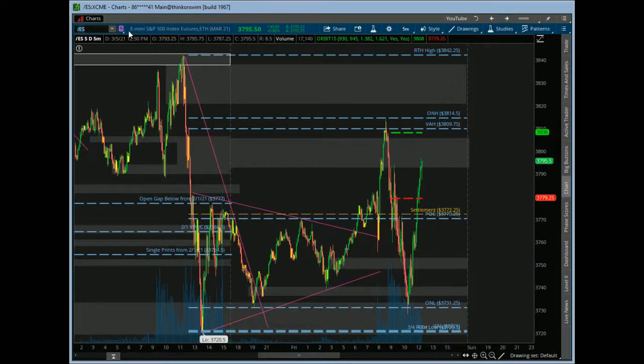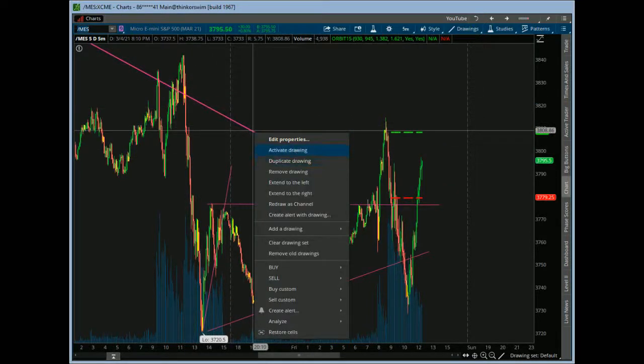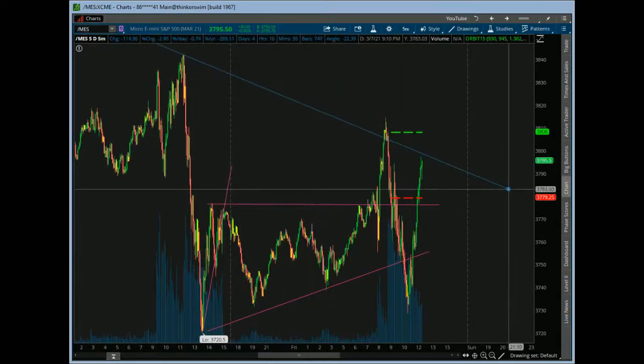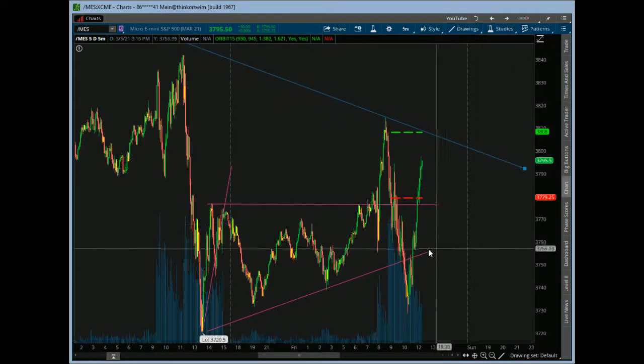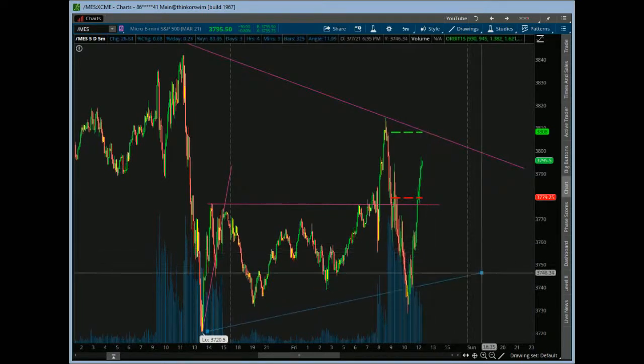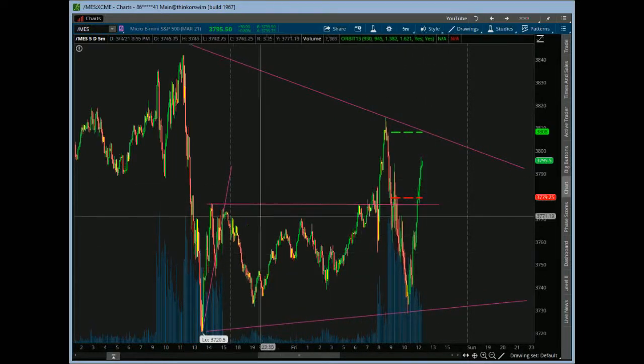In the meantime, we're going to check our geometric levels here on the MES and see how those hold. One of the things we could do is take this last one here that stretched out and push it over here. That would be a valid level, and this one would be valid too. So let's keep an eye on that. Really, we're just triangulating right now. It makes sense, because we have an inside day, which are typically triangles. So good stuff there. Keep an eye on these geometric levels going into tonight and into the weekend. Those could be interesting ones as well.